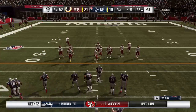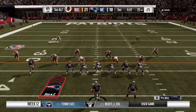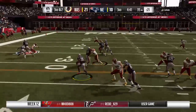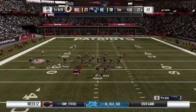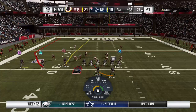This offense in desperate need of a conversion as they come up on third down. Watch him now, Barney! On third down, Michelle, and he's able to pick up the first before he's taken down at the 27. It's an 8-yard pickup and leads to a new set of downs.